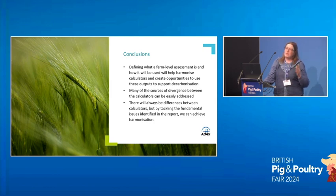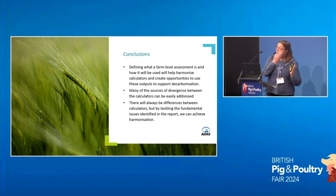Try and make a good decision about which one you want to start with. Have a go at another one if you want, but don't compare them to each other, and then stick with it, because of course, like you would with benchmarking, the more data sets that you have, using the same tool year on year is going to be much more powerful and beneficial to you as a business.